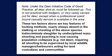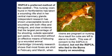So these 10 factors above are key features of hunting methods, nearly always absent in the stalking or shooting of the above species. Indiscriminate slaughter by undisciplined mass shooting and poaching is now causing population collapses, particularly the red deer, requiring all shooting to be supervised by local wildlife managers, harbourers, acting for land custodians and communities. This is the RSPCA's preferred method of fox control. This vixen, nursing vixen with cubs, found in Hertfordshire by a hunt, has taken a wounding rifle shot in a central mammary gland, as you can see in the middle there, and she's died of the wounds.